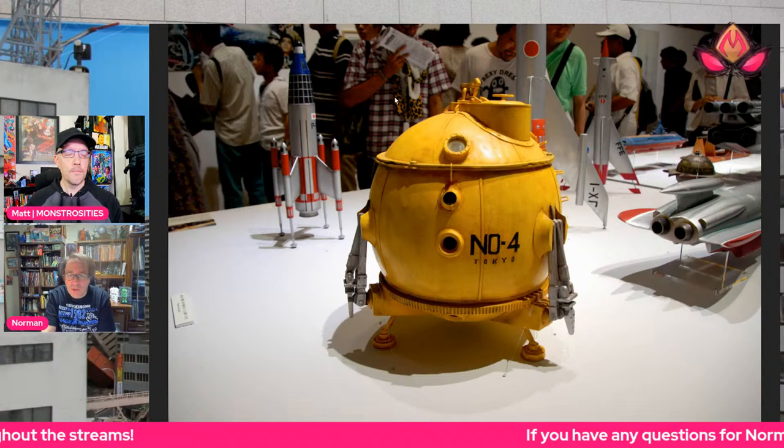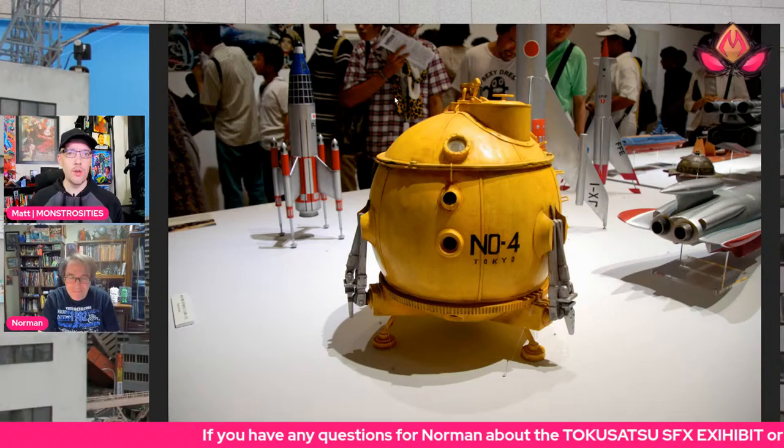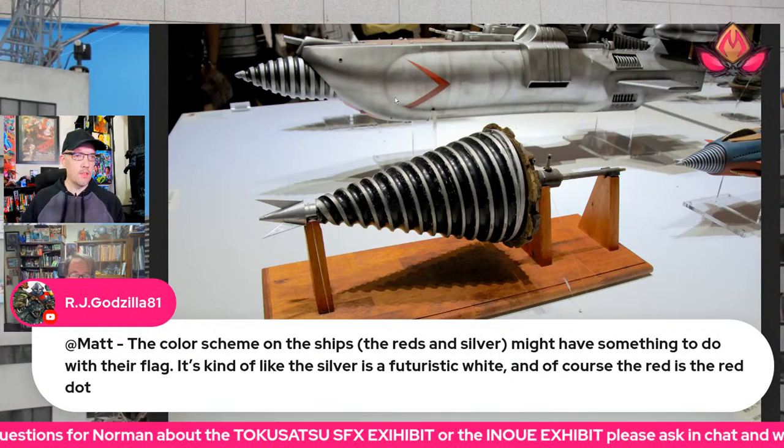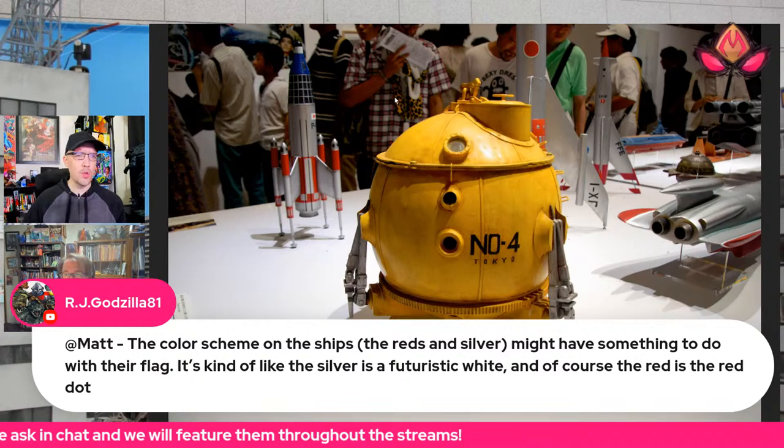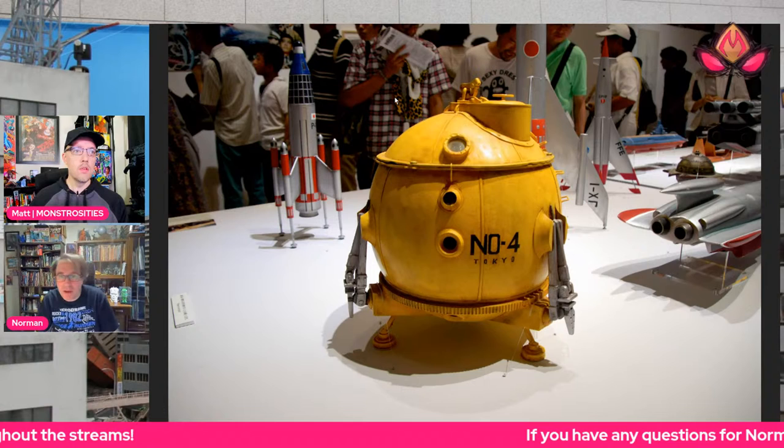In somebody's collection. Ed probably owns one of them. Yeah. RJ had this to say. This might seem... I can't see those comments. Oh, sorry. He says the color scheme of the ships, the red and silvers, might have something to do with the flag of Japan. The silver is a futuristic white, and of course the red is the red dot. So that makes sense.